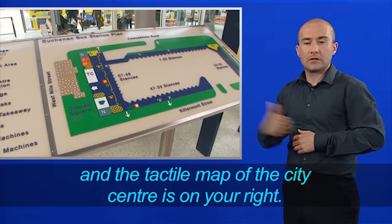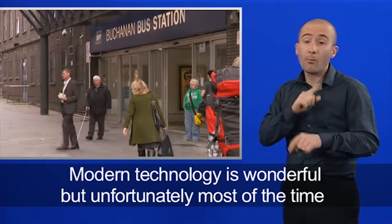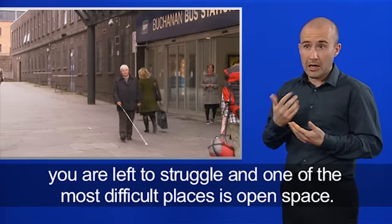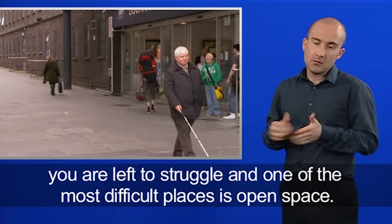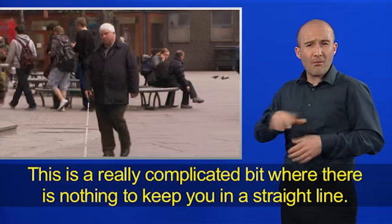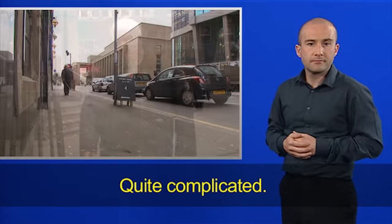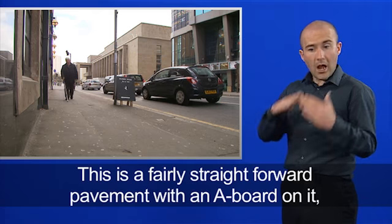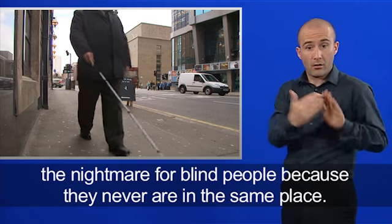Modern technology is wonderful, but unfortunately most of the time you're left to struggle, and one of the most difficult places is open space. This is a really complicated bit where there's nothing to keep you in a straight line. Quite complicated. This is a fairly straightforward pavement with an A-board on it, the nightmare for blind people because they never are in the same place.